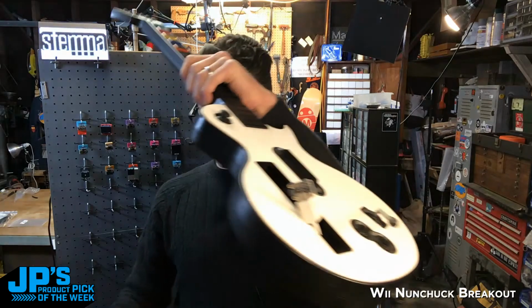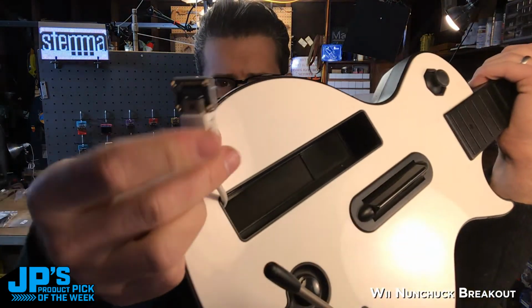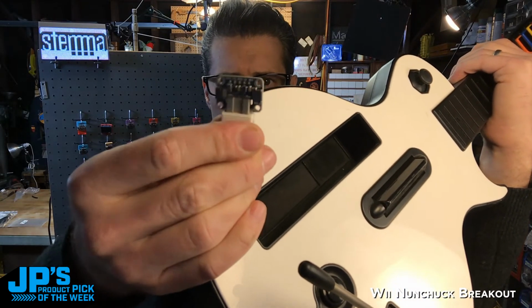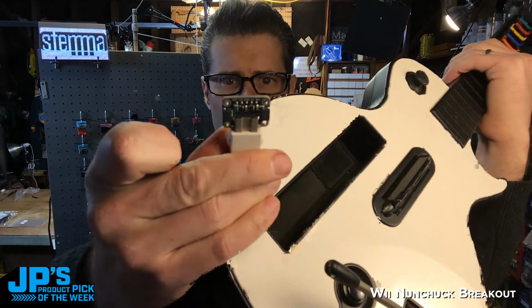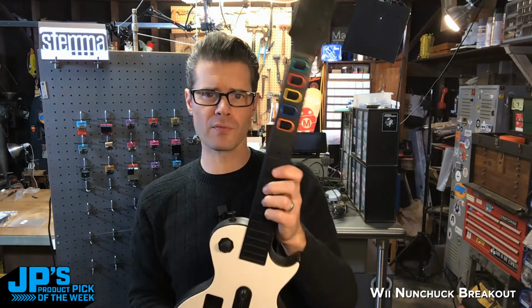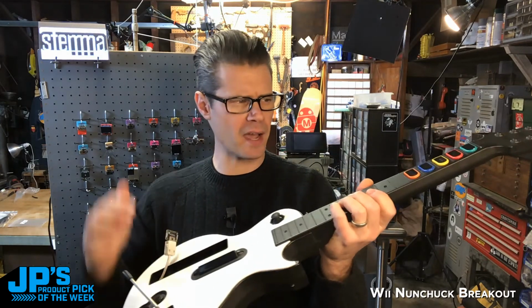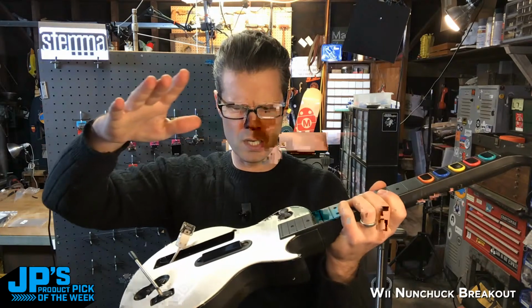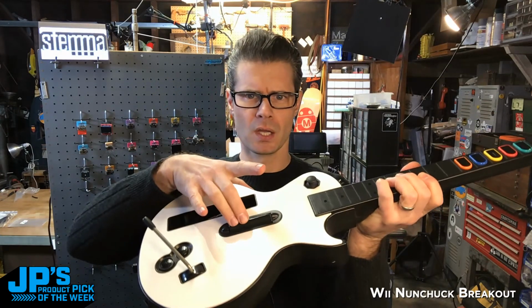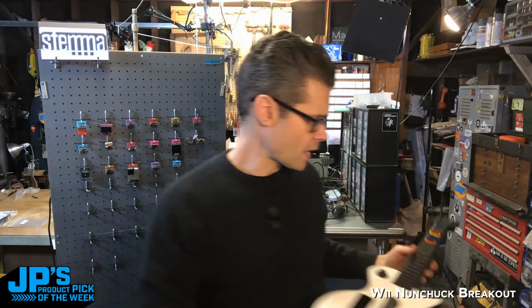the Guitar Hero controller. So you can see here I've plugged in one of these little Stemma QT Wii Nunchuck adapters, our product pick of the week. And now by plugging a Stemma QT cable into a microcontroller, we can read all of the different controls on this. I think we have the 5 buttons here. I can't remember if there's an accelerometer in it. There's this strum bar, there's a whammy bar, joystick, and buttons.